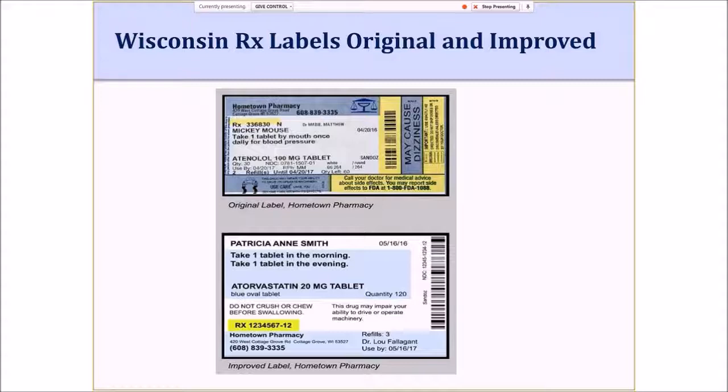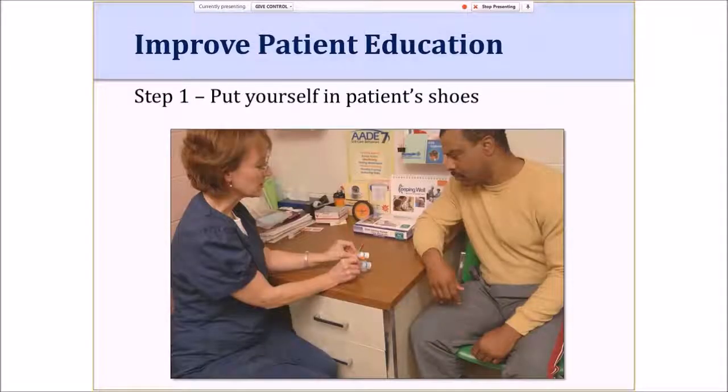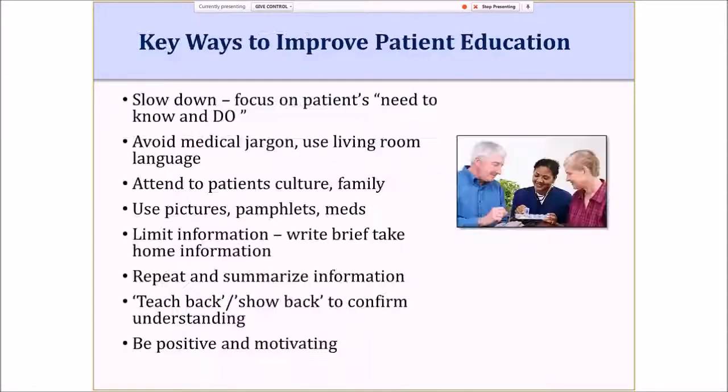And the label below is their improved label, and instead of the pharmacist and the pharmacy icon getting the most real estate space, the patient's name, take 1 tablet in the morning, take 1 tablet in the evening. And it is just a little cleaner look. So there are things that we all can do to make what we're giving patients more user-friendly. The main thing is we need to put ourselves in patients' shoes.